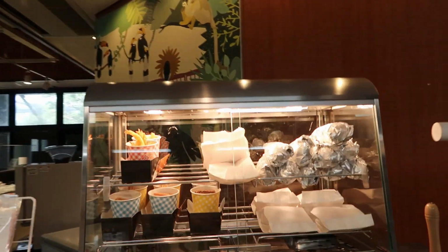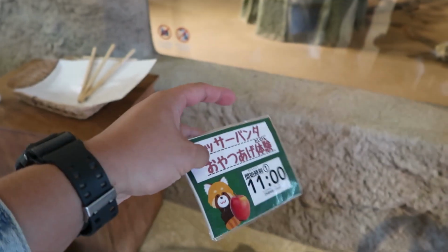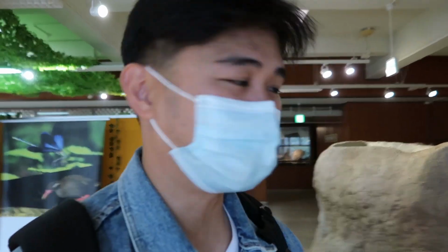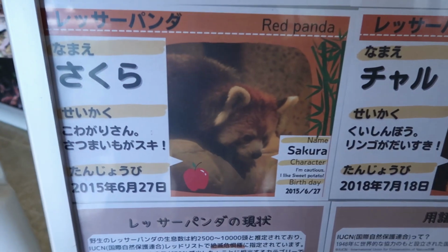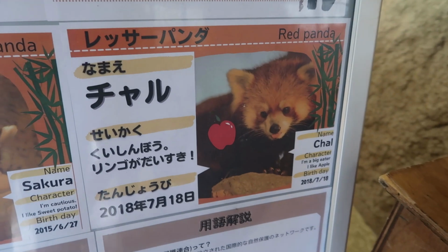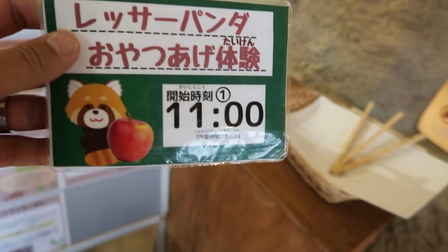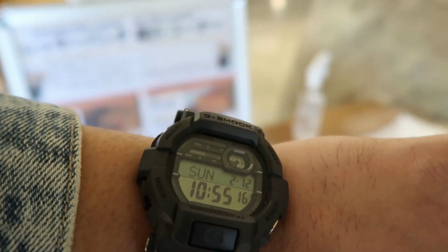Ooh, got some fries. You guys hungry? And there's that shrimp. So this is what the ticket looked like. It was 300 yen. I think 300 yen is about $2. So $2 to feed red panda, that's not bad at all. And then these are what the red pandas look like. One's named Sakura, and the other one is Chow. Red pandas, super cute, man. You could feed them. Starts at 11, and right now it's 10:55, so it'll be starting in 5 minutes.